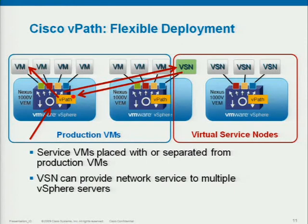The second thing to note is that one virtual service node is able to serve multiple physical servers that need that particular network service. So you don't have to have a virtual service node on every single physical host. Now you're scaling your virtual network services not based on how many hypervisors you happen to have. Rather, you're scaling it based on how much firewall bandwidth or how much load balancer bandwidth you need, and so on and so forth. You're scaling it based on your particular application and traffic patterns.